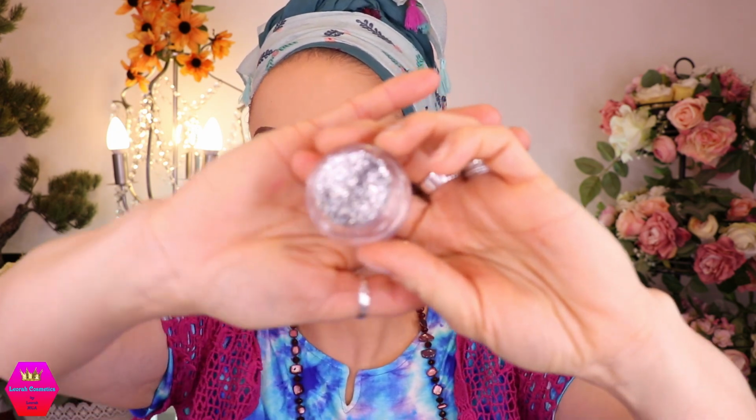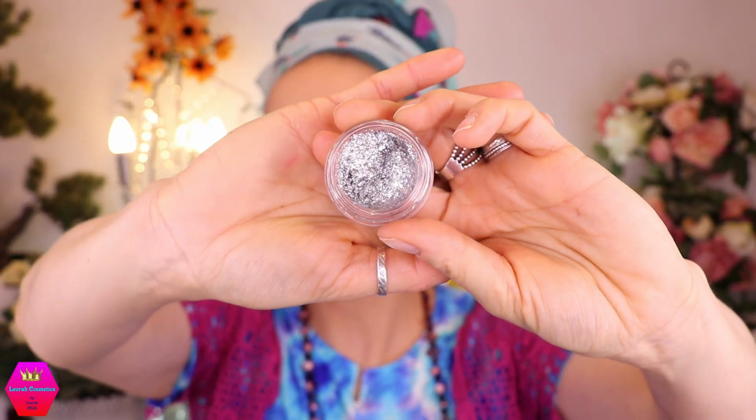Okay, so here we have one of the glitter pots. I'm going to try to get this closer to you so you can maybe see it a little bit better.